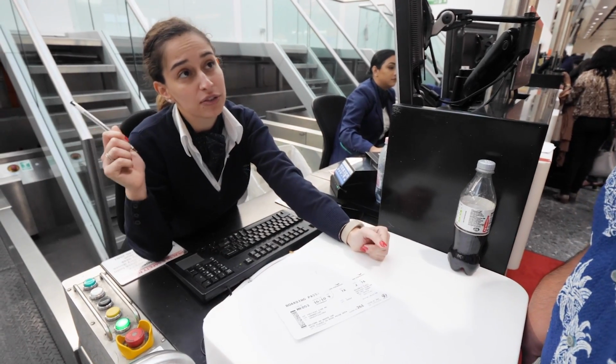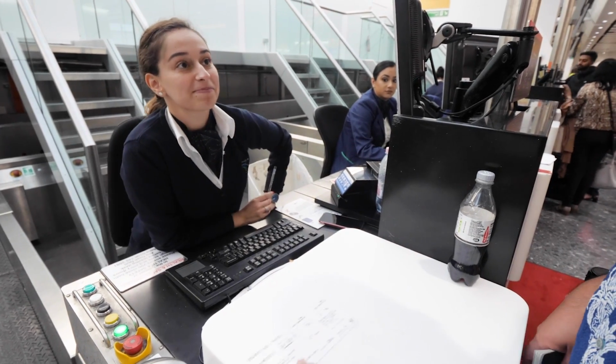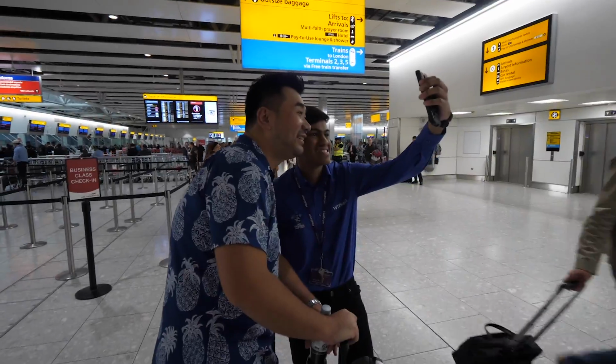You can use the fast track through security and also the Sky Team Lounge opposite gate 10, yeah? Awesome, thank you so much. Thank you. I love the message. Personalized message on the boarding pass. First time I've seen. Says welcome on board Sam, privileged.